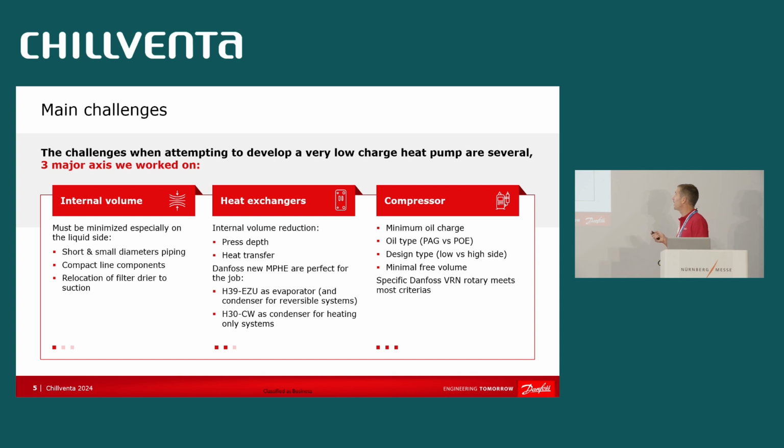Then we have different types of compressor designs. So you have the European type of design, which we call low side. Typically, all of the scrolls you can find from Danfoss or Copeland or Bitzer. Those are low side design, meaning the whole shell is at the low pressure. This helps with lower dilution. And then we have high side compressors. Those are typically the Asian design, so scrolls from Asia or rotary compressors. The whole shell is at the high pressure.